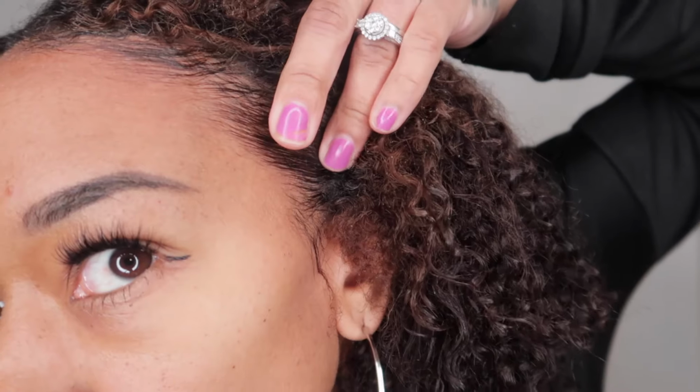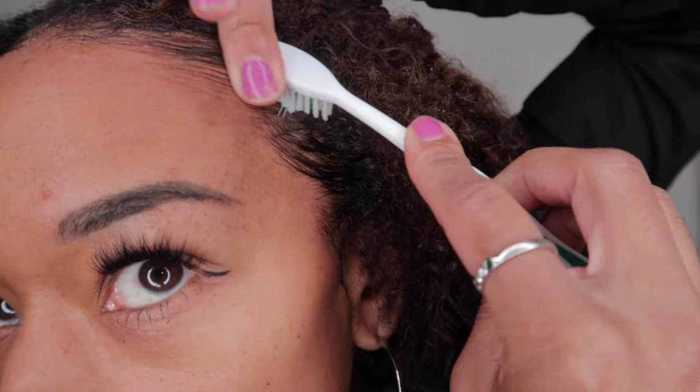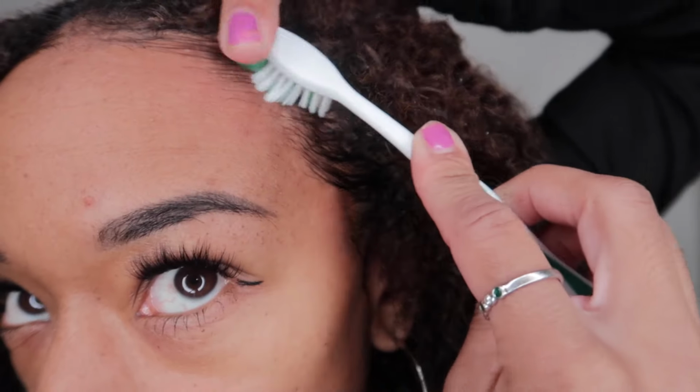I'm not gonna really style them because you can't even tell. So I just wanted to see if it was gonna hold it down a little bit. That's the point. We're not gonna worry about the design. We just wanna make sure they just lay down. Gotta lay them edges. I don't care how you wear your hair, you gotta lay them edges.